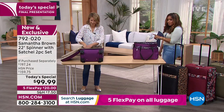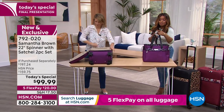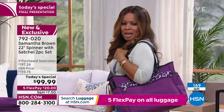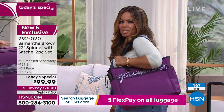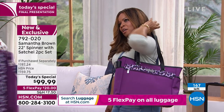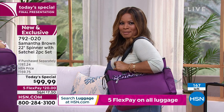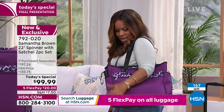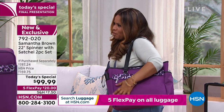We focus quite a bit on that 22-inch luggage piece, but don't forget that you're also getting the tote. It's great for every day, for work, as a baby's bag, maybe just a weekender. Maybe you're just gonna go over to your best friend's house and hang out over the weekend, or you're going over to your daughter's house because you are lucky enough to babysit the grandbabies, and you're excited about that. You may already keep some things there, you just need some little overnight clothes. This is all you need, perfect for that.